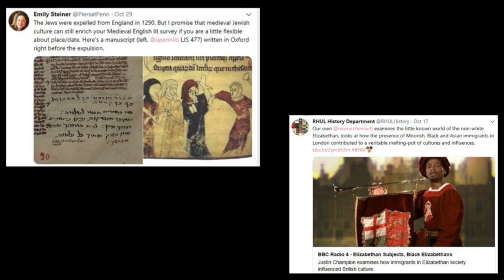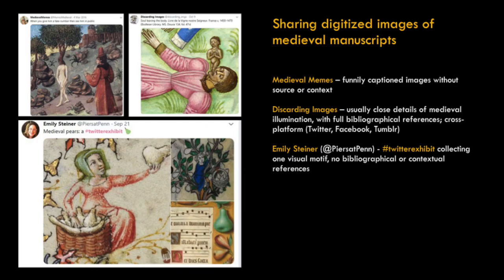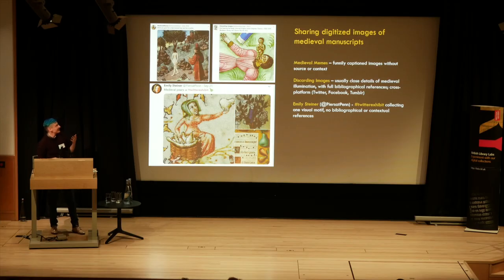Scholarship has kicked back, specifically on blogging and microblogging platforms. BBC Radio had recently a show about Black Elizabethans. Nonetheless, medieval images are usually sort of a meme-y thing to share. The top one is like when you give him a fake number and you see him in public, and yeah, cool, but do you actually know what that is? Do you know who that is? Do you understand how the female body is represented?